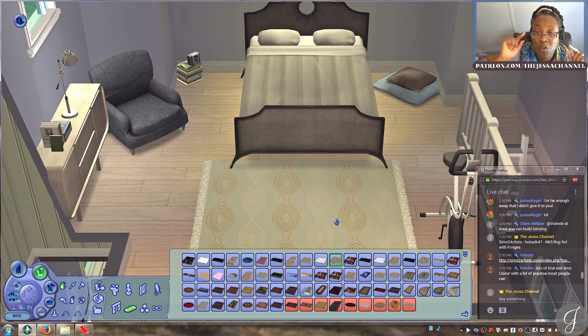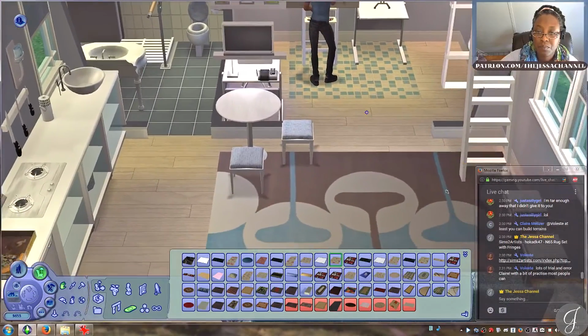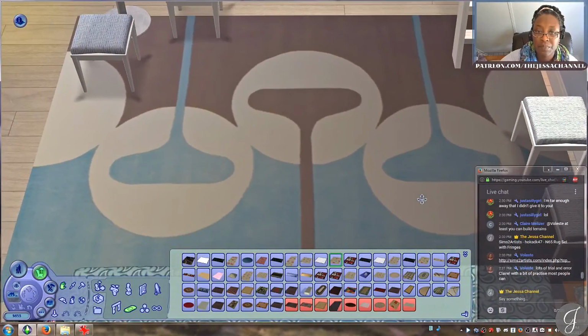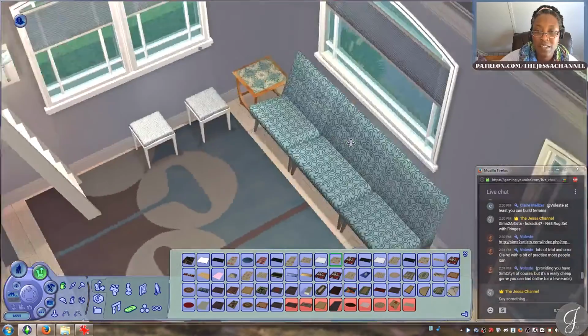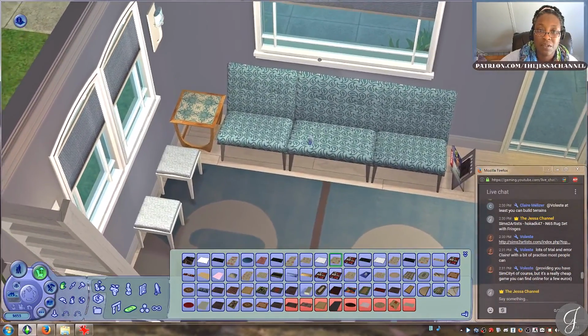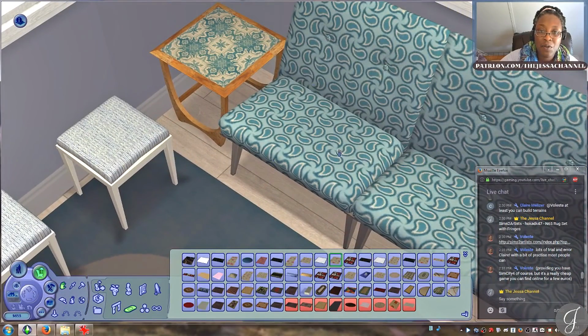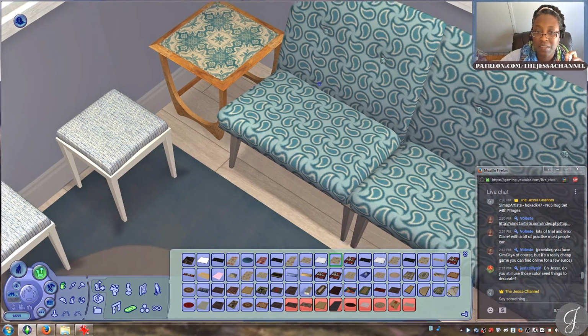This rug set is cool. Thank you, Valest. Let me grab this one for you. This one is cool because look at how it matches with this. I really loved how this lot came together. This table, which goes with this chair, I really worked on the patterns, and working with lots of different patterns is outside of my comfort zone. So I was super pleased with how this came out.